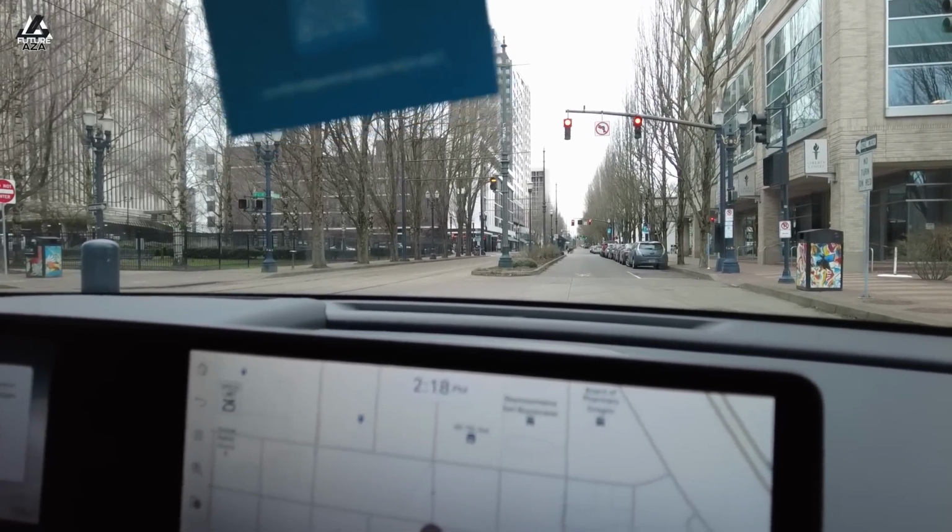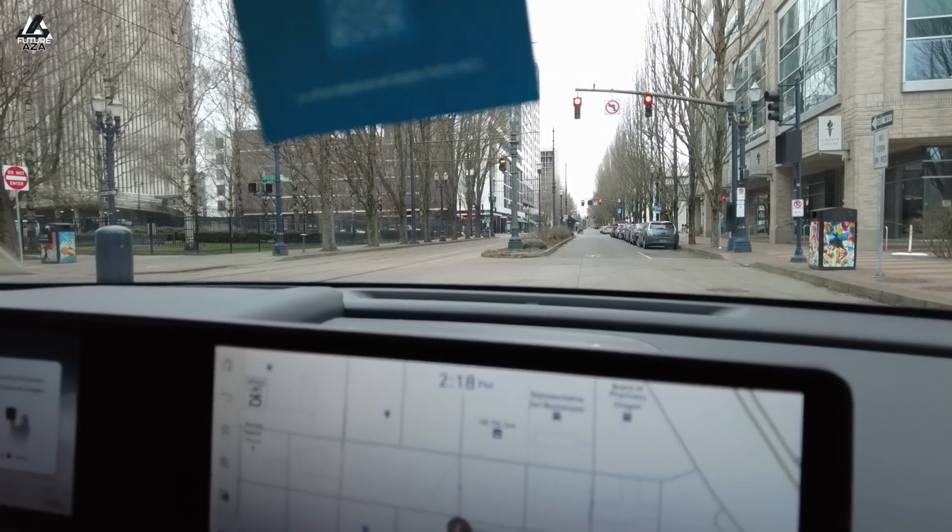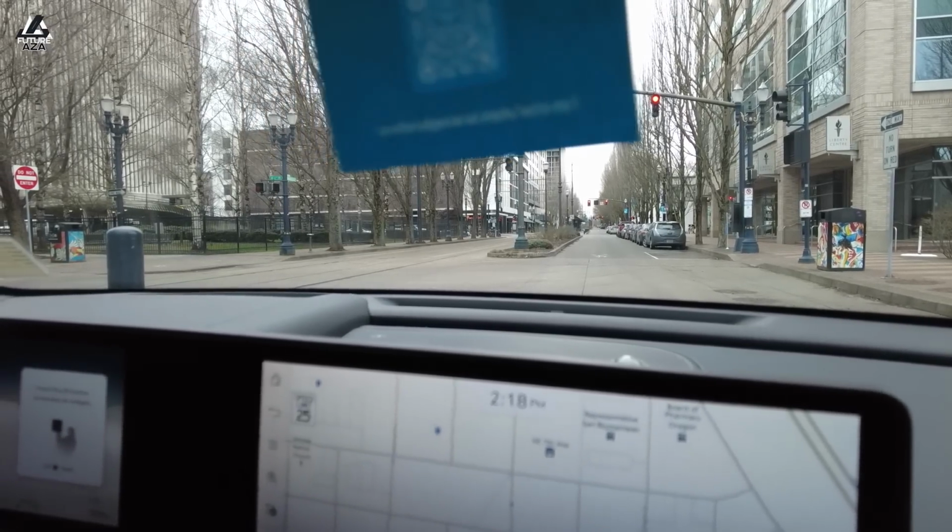How do you feel about the comfort? Comfortable? Yeah, it feels good. Seat could be a bit softer, but I'm liking it. And can you show the glass? Yep. Yeah, we've got this action here. Panoramic.